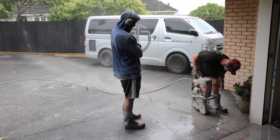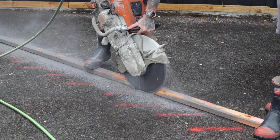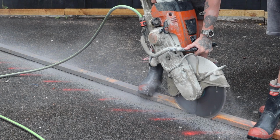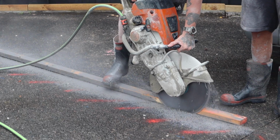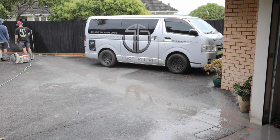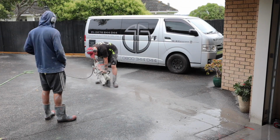The first technique they used to ensure a straight cut is they used a piece of timber on the side of the concrete cutter to ensure a straight line. And the first cut they did was just a very shallow cut, and once the first cut was made they were able to cut deeper and in a straight line without any guidance.